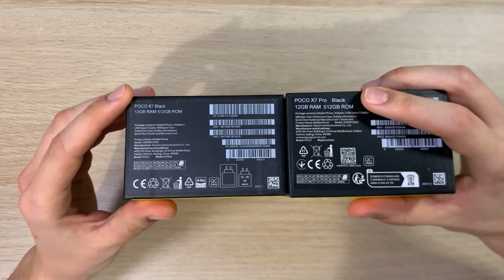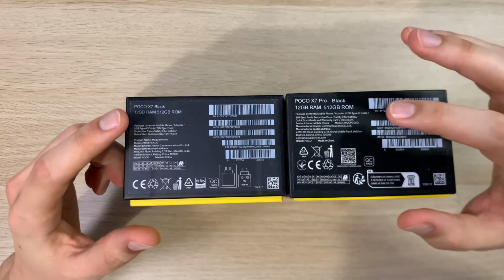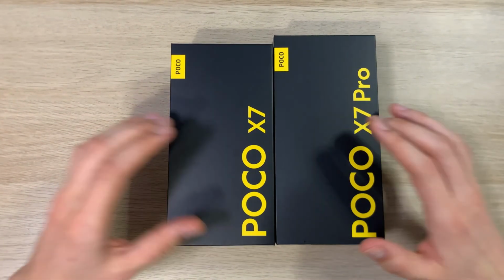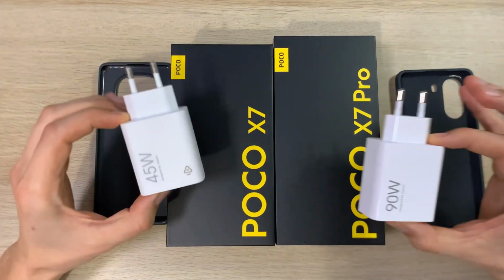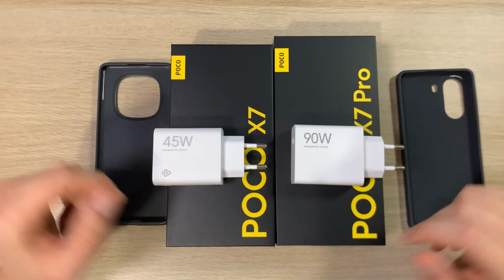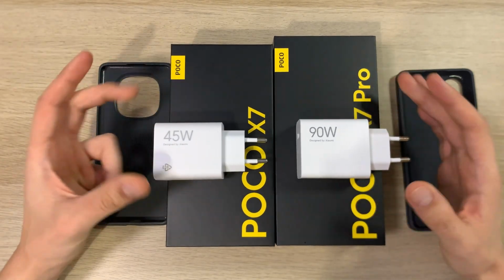For testing, I received the version with 12 gigabytes of RAM and 512 gigabytes of internal storage for both devices, and I'd suggest we take a look at what's inside the box. Starting this year, you probably won't find chargers inside the box anymore. I read on Amazon that they won't be included, and I found out that apparently, starting this year, they are no longer included in the package, but in the samples I received, as you can see, they were included.